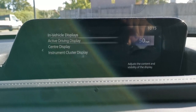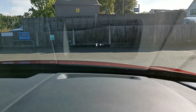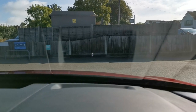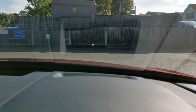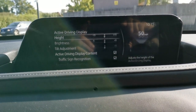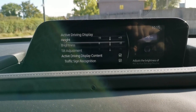In-vehicle displays. This car features active driving display. I don't know if you can see that in front. You probably can. The 0 and the cruise control thing next to it. Take that off. But it gives you a colour head-up display which pulls the navigation signal through. Excellent safety feature. You're keeping your eyes on the road as opposed to the central screen. But that active driving display, you can adjust it for brightness, tilt adjustment, height. You can see traffic sign recognition, active driving display content, etc.